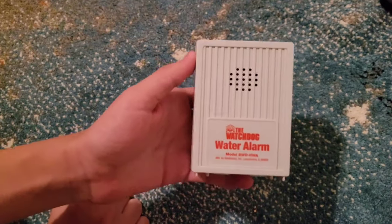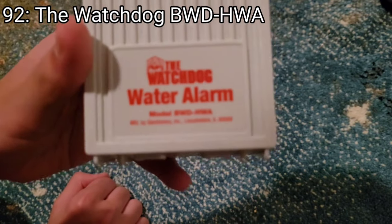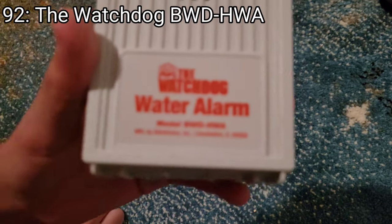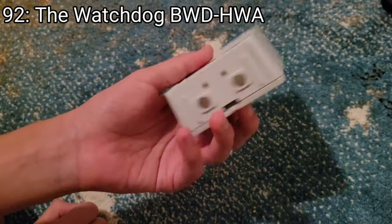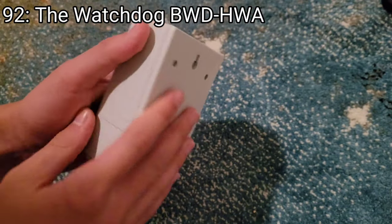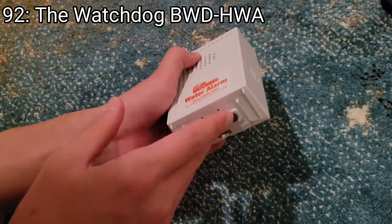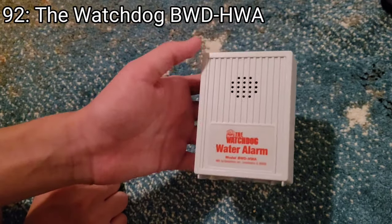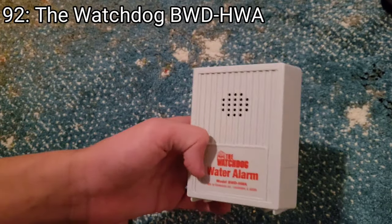Alright, next one, which I can't test, unfortunately, is actually a water alarm. It's made by the company Watchdog. The model is right on the front, which is nice. BWD HWA water alarm. Basically how you test this, I don't know how to put batteries in this, but, oh, there we go. You have to put a wet napkin onto these little metal things, and it will sound the alarm, and it has a continuous piezo, so it's a little bit of a grayish color, which is cool. We're planning on putting this in my basement at some point, but right now it's in my collection.